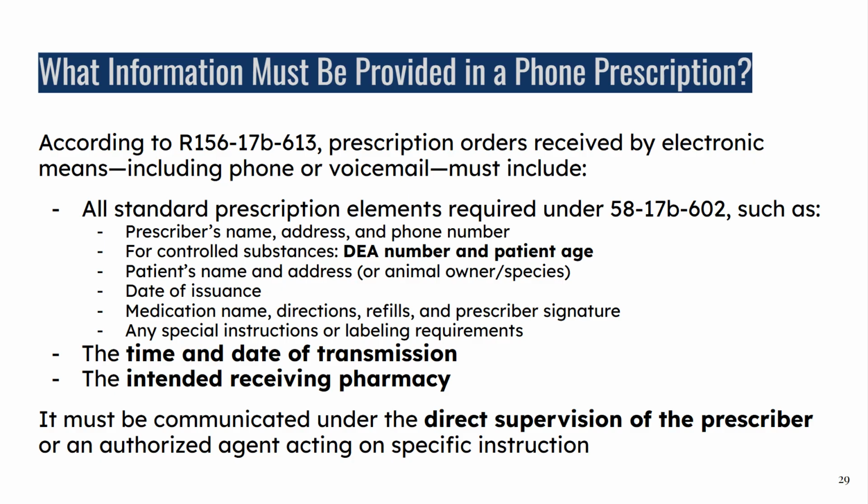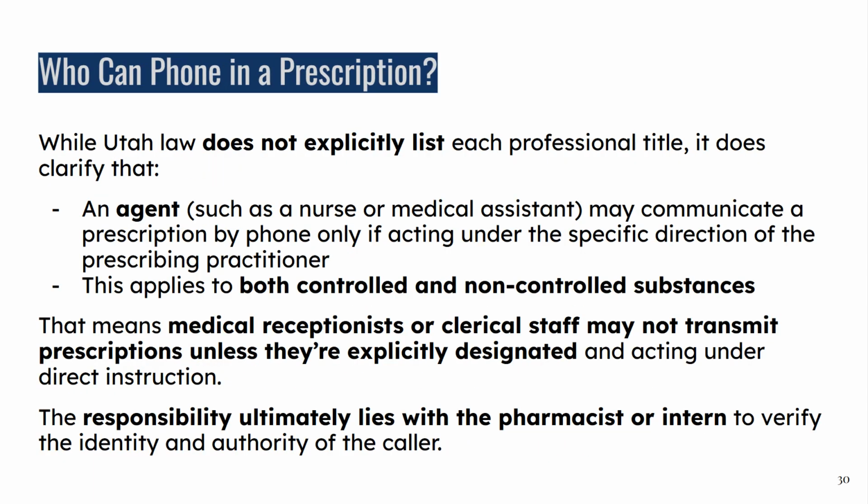Who can phone in a prescription? Here's where it gets a little nuanced. While Utah law does not explicitly list each professional title, it does clarify that an agent, such as a nurse or medical assistant, may communicate a prescription by phone only if acting under the specific direction of the prescribing practitioner. This applies to both controlled and non-controlled substances. That means medical receptionists or clerical staff may not transmit prescriptions unless they're explicitly designated and acting under direct instruction. The responsibility ultimately lies with the pharmacist or intern to verify the identity and authority of the caller.